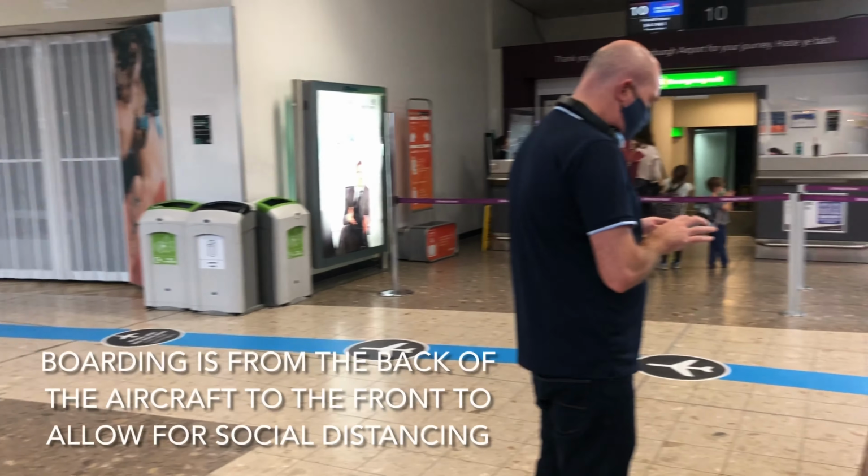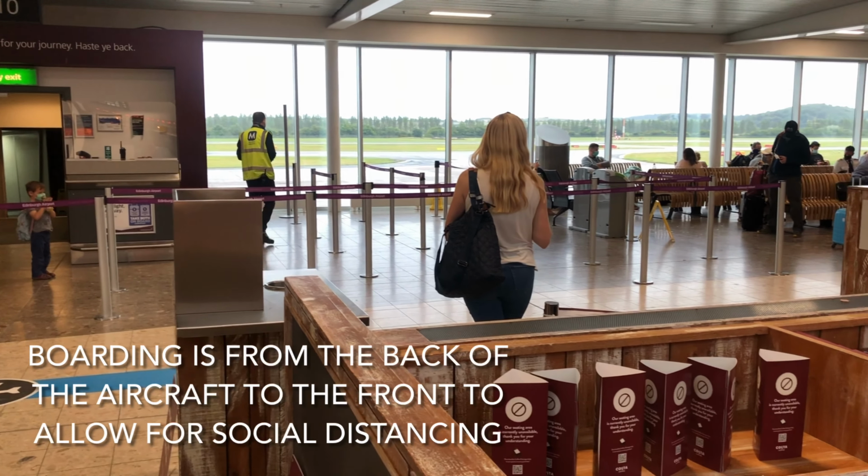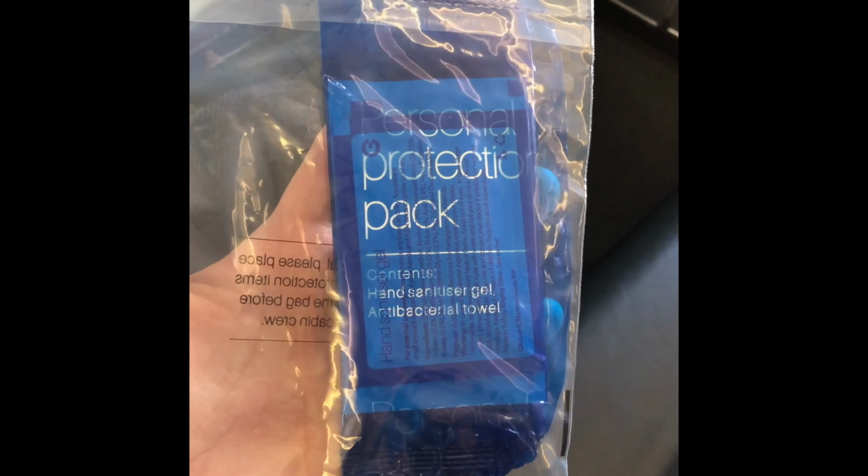Flight number 1461 departing to London Heathrow. We're now ready to board and we start from rows 25 to 30 to board gate number 10.